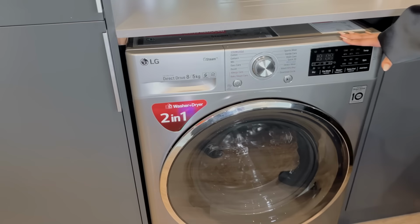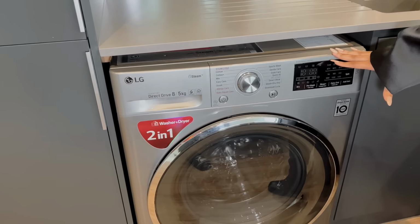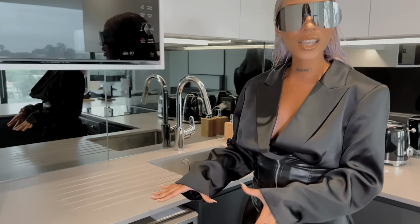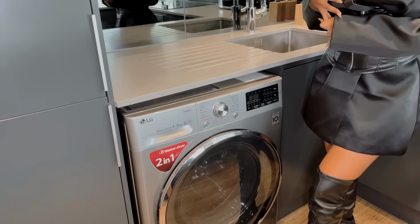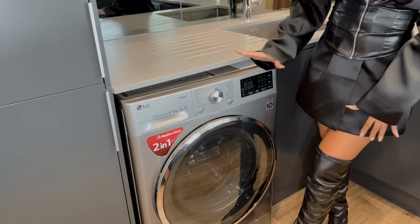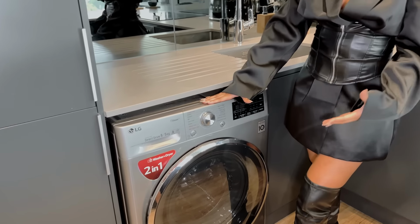And beneath that we have our 2-in-1 washer and dryer, which is literally a gift from God. Like literally, this thing washes and dries your clothing, which saves so much time. I love it, and it also is very aesthetically pleasing. I love it so much. It's just, you know, such a need.